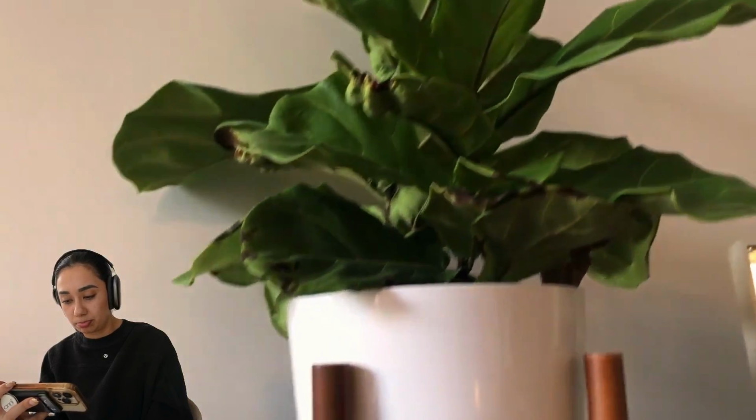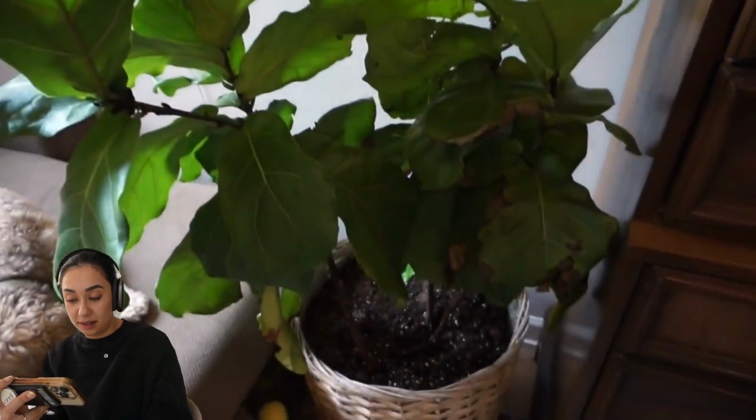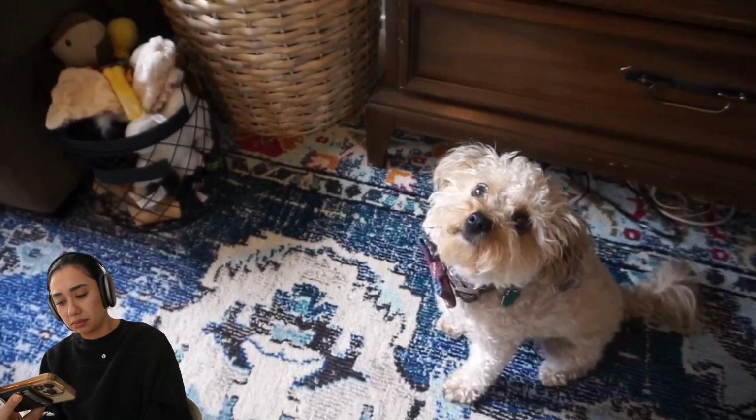On top of my dresser, we do have this fiddle leaf, which is dead. And we got one of those mid-century modern planters for it. I got it for a steal because those things are crazy expensive. Some plants, the Swiss cheese, another fiddle leaf, which is thriving. Still have that one here. And then down here is where I keep all of Louie's toys in this little basket. Little Louie, so cute. Is that where Mom keeps them? Yep, right there. Good job.